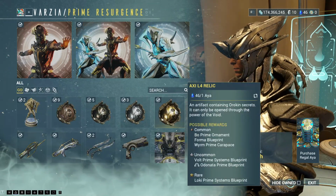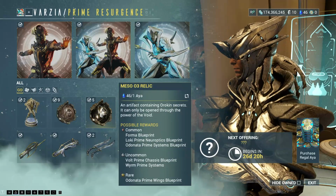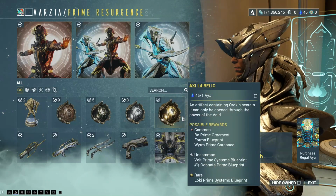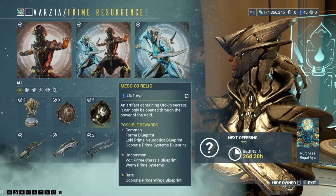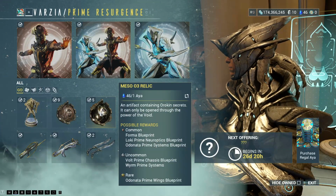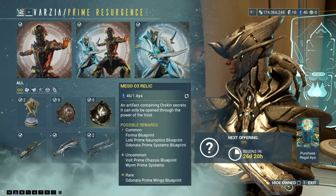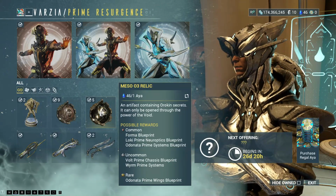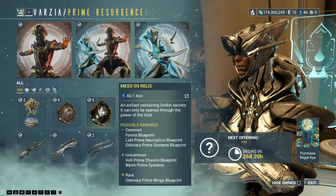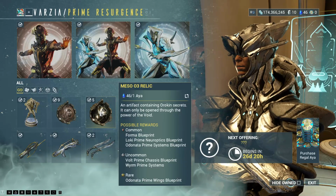And instead of having to go and farm for one particular relic, say you need, I was hoping Worm would have one rare part, but no. Uncommon, well, sorry, common. Technically uncommon. So let's say you want the systems for Worm on the uncommon Meso O3, and you have to farm that relic on multiple different nodes, and you have multiple chances of getting one. You could end up with tons of relics before you finally get that one. Then you have to crack it open and hope you get the one part you are looking for.